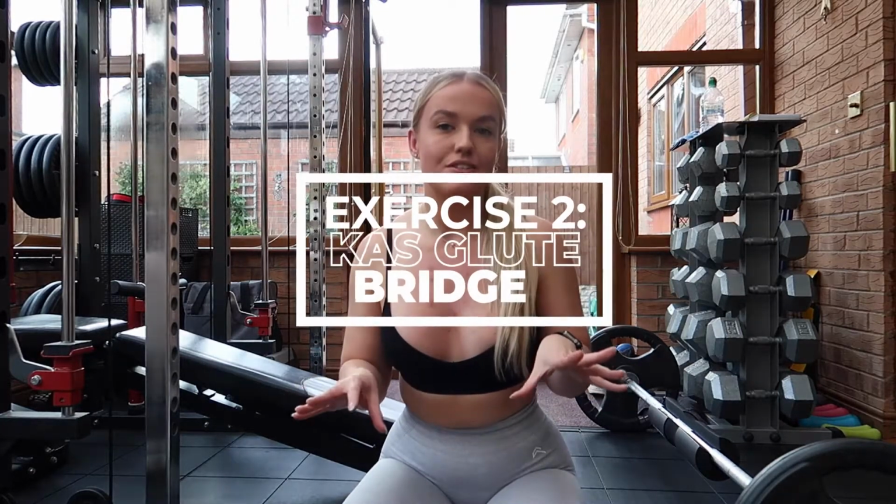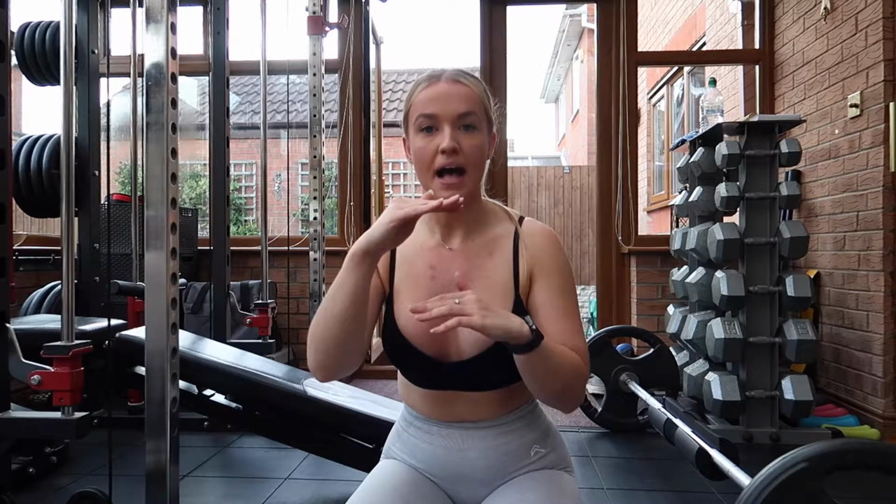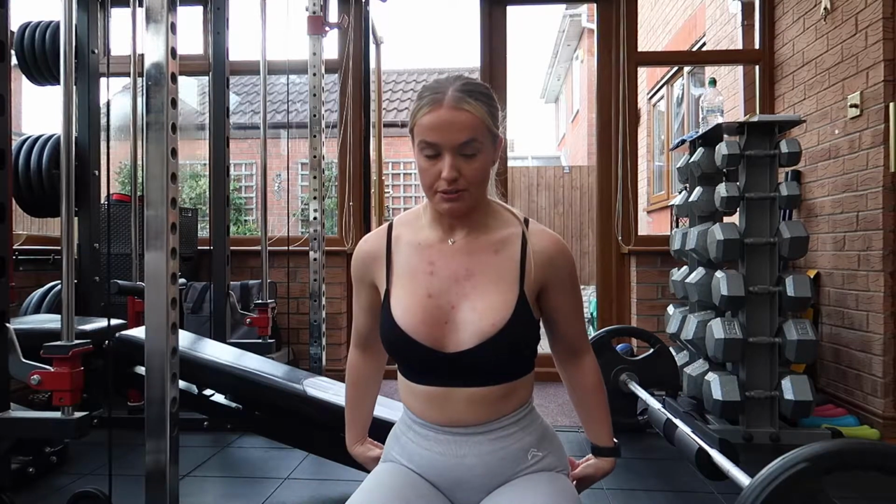Now the next exercise I want to show you is very, very similar to the hip thrust. It's all the same points, all the same form, but it's called a calves glute bridge, and it just performs the top quarter of the hip thrust. So instead of resting at the bottom of the movement, we're just going to keep that tension in the top and repeat. This is really good for keeping tension in the glutes and really exhausting the muscle.